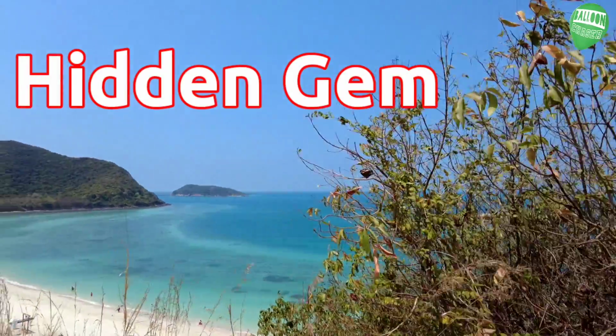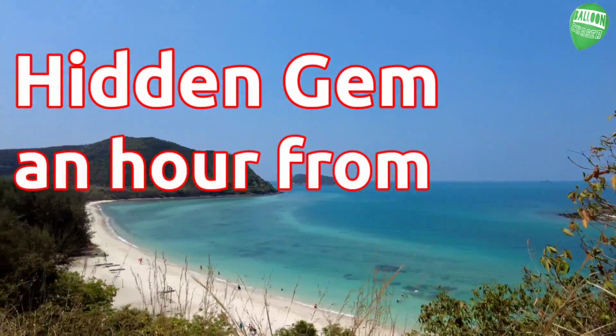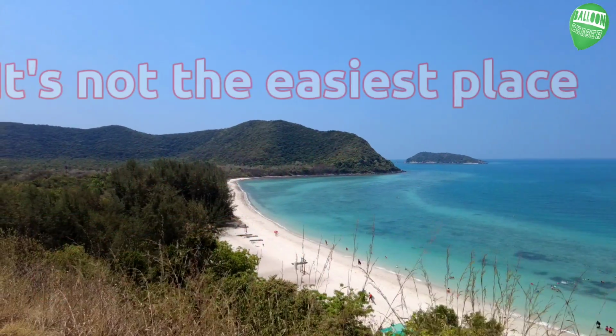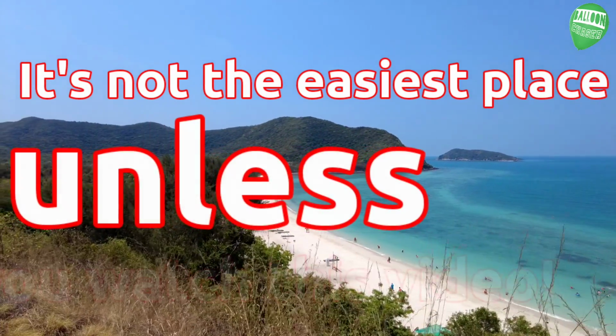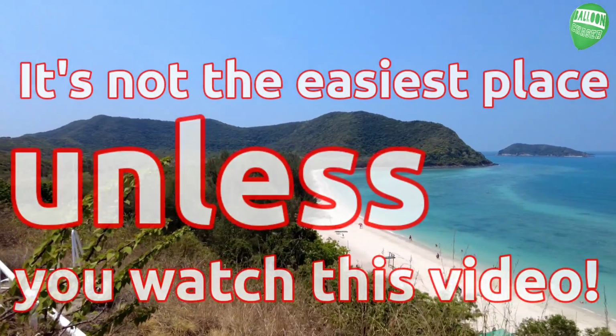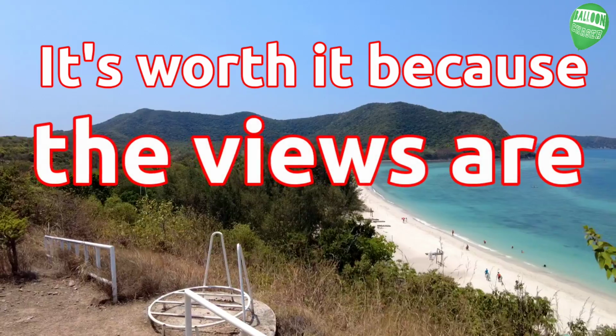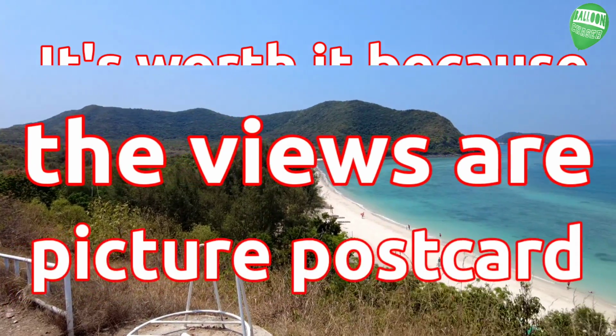Can you believe you get a view like this? Just an hour outside Pattaya and you come to this area. Yeah, it's not the easiest place to get to if you're a foreigner. If you bring a Thai friend, it's quite straightforward. But whatever, it's worth it because these views are just picture postcard, 100%.